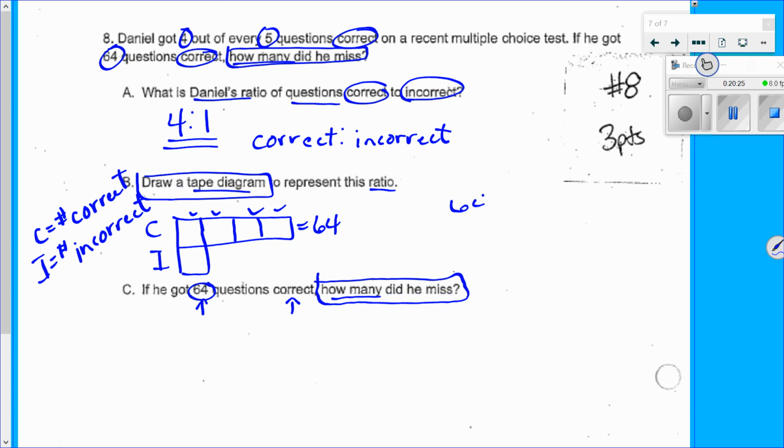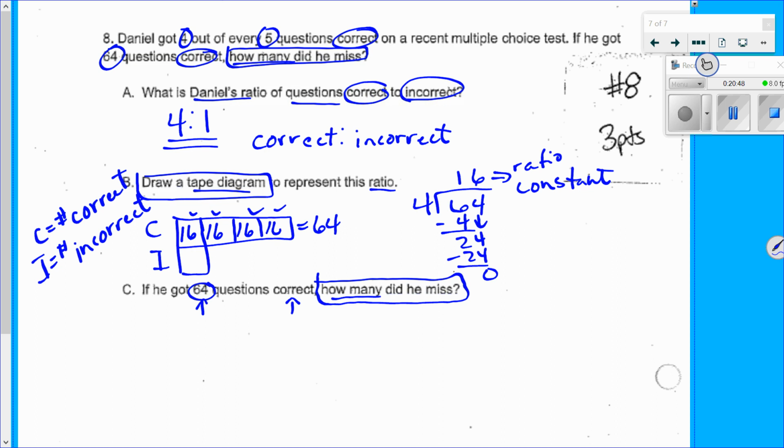So I'm going to take my 64, divide it by 4 to find out my ratio constant. It's going to give me 1, gives me 2, bring down the 4. It's going to go 6 times. Subtract 24 gets to 0. So again, I've now found my ratio constant for my tape diagram. So I can now put that number inside every box inside of my tape diagram. Now in this particular instance, there's only 1 box of them, so I know that my incorrect is 16. So I can now answer the question, he missed 16 questions.